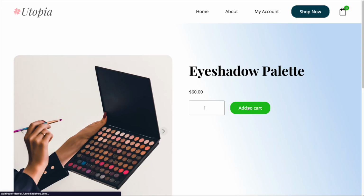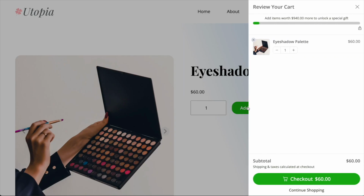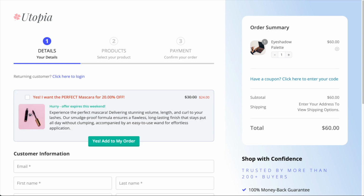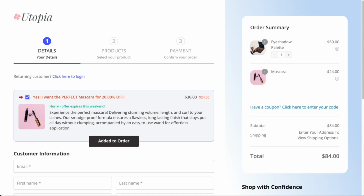Let's imagine that you're the owner of this cosmetic store and you're selling this eyeshadow palette for $60. If 10 of your customers buy this from your store, you would make $600 in revenue. If you were to add an order bump that upsells a complimentary product at checkout for $24 and 2 out of every 10 customers added this order bump into their order, you would be making an extra $48 for every 10 customers. You've just increased your revenue by 8%.